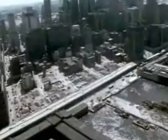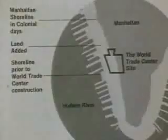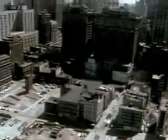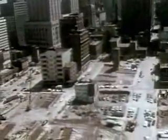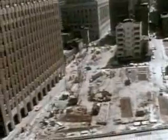The site actually consisted of waterlogged landfill, which had accumulated over 2 centuries out of old wharves and debris. To support the great weight of the towers, foundations would have to be dug down 70 feet to bedrock, but the removal of water from this huge area would have caused a dangerous lowering of the surrounding water level, undermining nearby buildings.